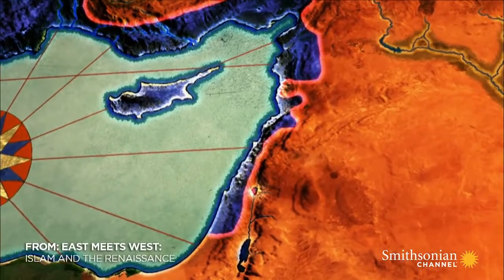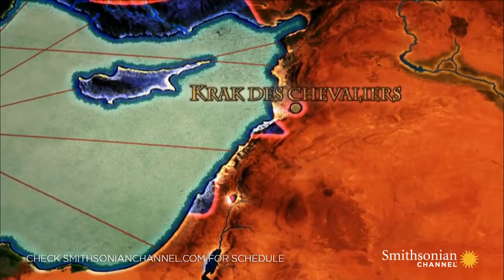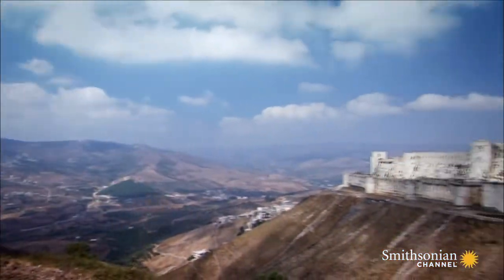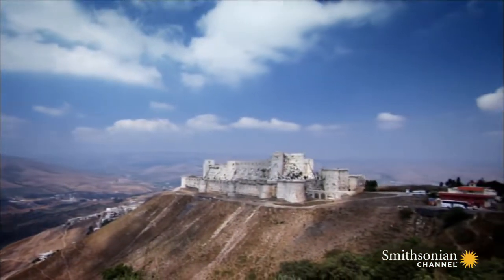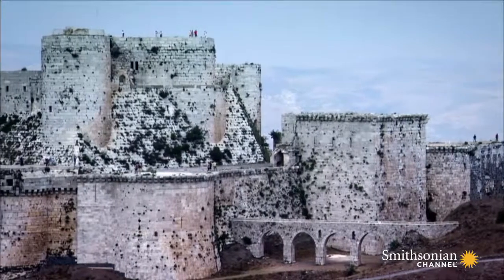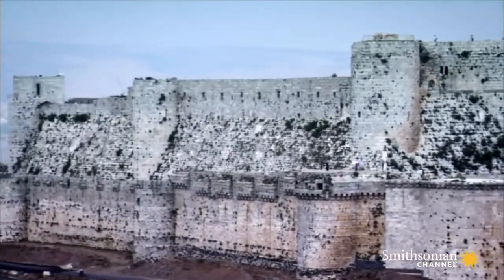By the end of the 13th century, Muslim forces had all but rid the Middle East of Christian armies, until only one Crusader fortress remained. Towering over the Syrian plains, from the top of a 2,000-foot ridge, Krak des Chevaliers was the last bastion for the most powerful Christian force in the Crusader kingdom, the Knights Hospitaller.